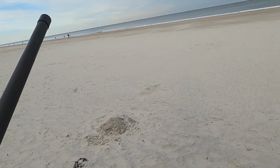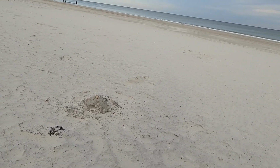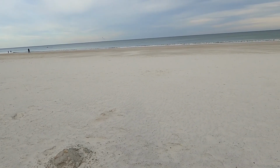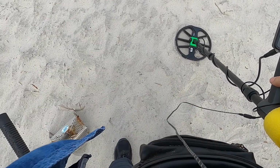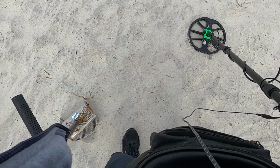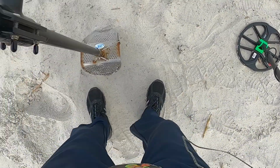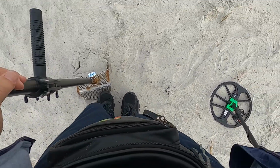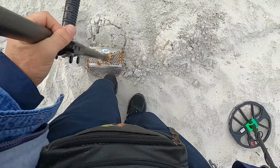Okay, 1, 2. Getting a 1 and a 2 right here. You put the camera down where everybody can see it. Yeah, I wasn't seeing no markings on the ring, but it was a solid 4 when I put it back down. It was a solid 4 when I tested it back out, so I don't know what it is. I'll have to look at it a little bit more when I get home.